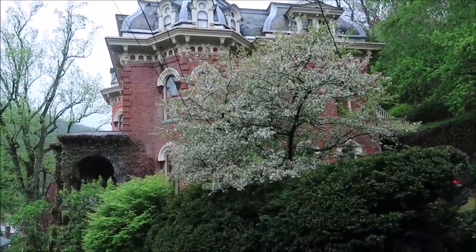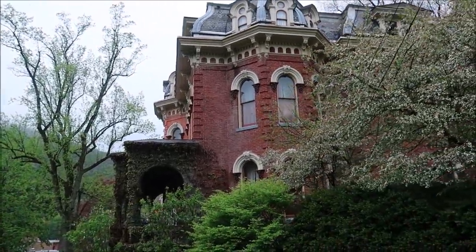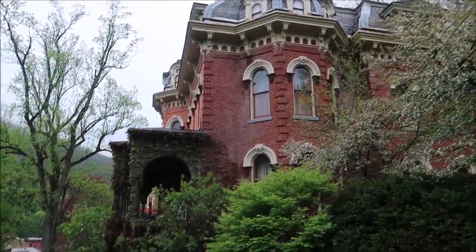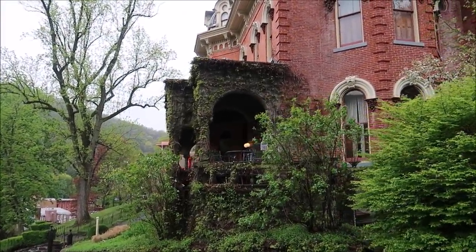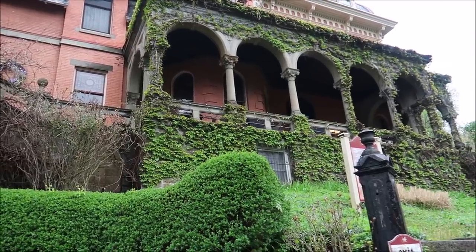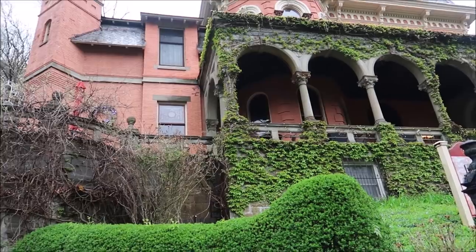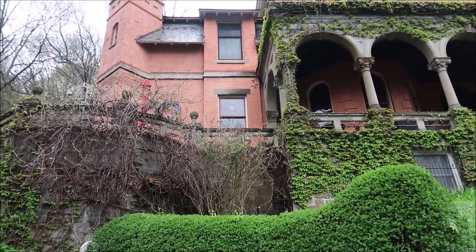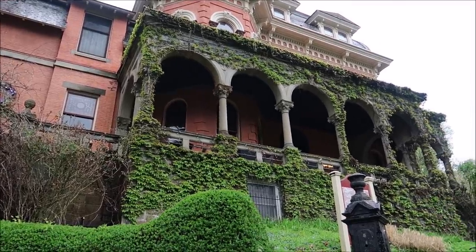I walked around front because I want to see it from the front side. And wow, it is magnificent. I really want to get up on that porch though. Honestly, what do you guys think? Let me know in the comments. I see a lot of similarities, but it's still just a gorgeous, gorgeous house.